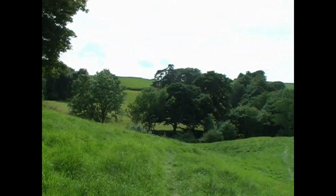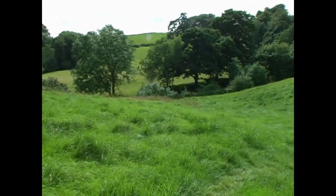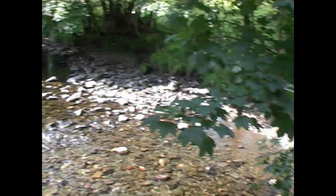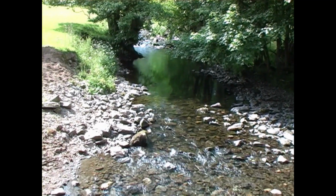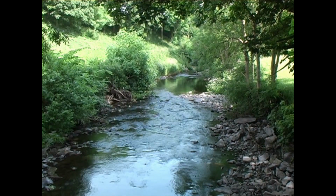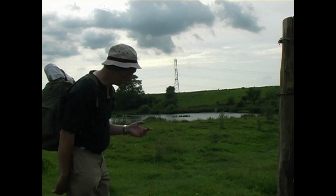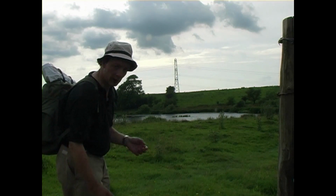My journey now consists of undulating, grassy green fields which are in need of a good cut for hay. And this footbridge gives us our brief encounter with the delightful sounding River Mint. This very elegant house is called Shaw's End. This little pond here is called Black Moss Tarn, and unfortunately as I come over this wall 2 herons were startled, so I couldn't catch them on video.